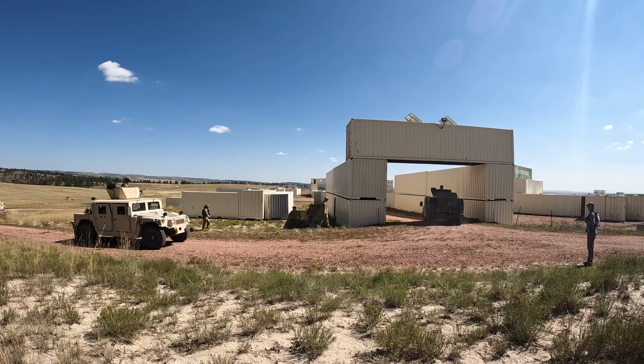So back at home station, what we're really going to have to do is cementing the fundamentals: your team movements, your tactical situations, your tactical reporting, talking to people over the radio, maneuvering as a fire team, as well as a mounted fire team, and actually being able to communicate amongst each other is really the basics of what we're trying to do.